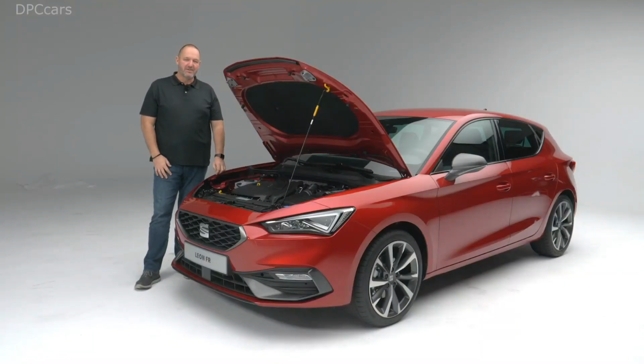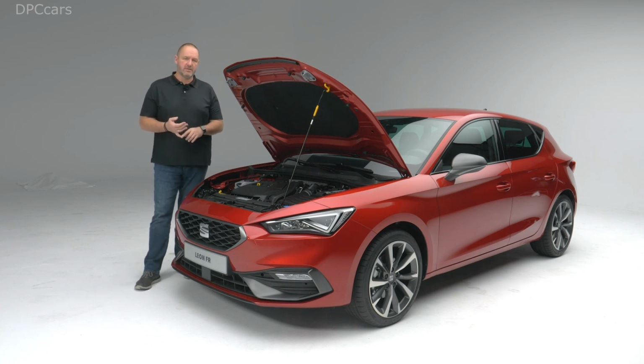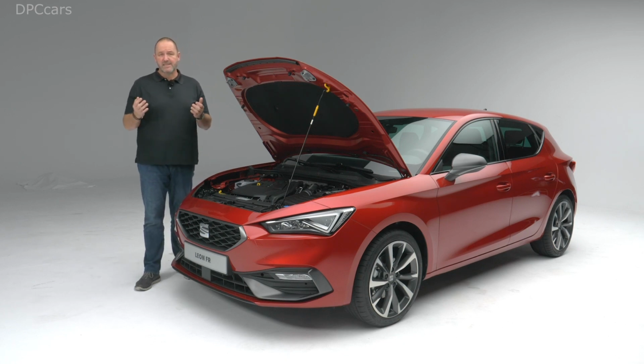When the Lion hits the market, there will be a whole variety of different drivetrains available. So you will find petrol as well as diesel, you will find mild hybrids, you will find natural gas, and you will find a plug-in hybrid as well. Important to know is that the smaller petrol engines, so the 1 liter and the 1.5 liter, offer an active cylinder management, which will save fuel.